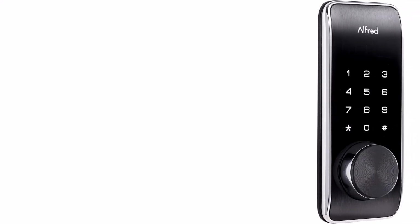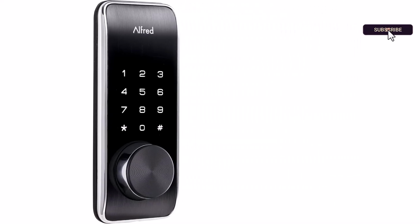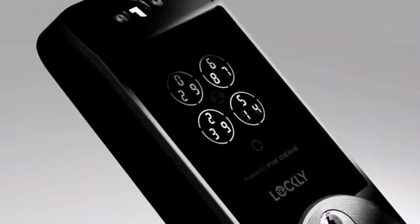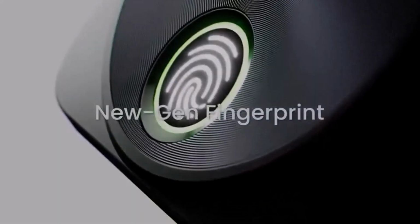The number pad holds up to 20 different PIN codes for entry, so the lock is ideal for hosting guests or Airbnb clients. We allowed the app access to location services on our phone, which meant that once we were close enough to the lock, we could simply touch it to unlock the door. Alternatively, we could open the app to unlock or lock the door.